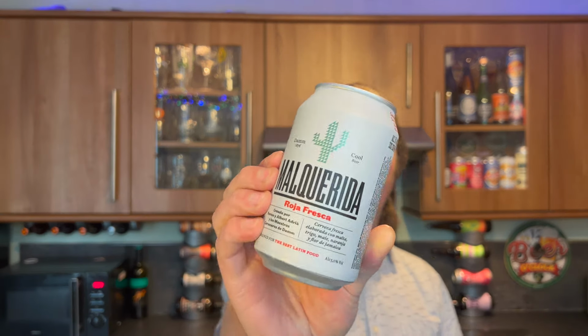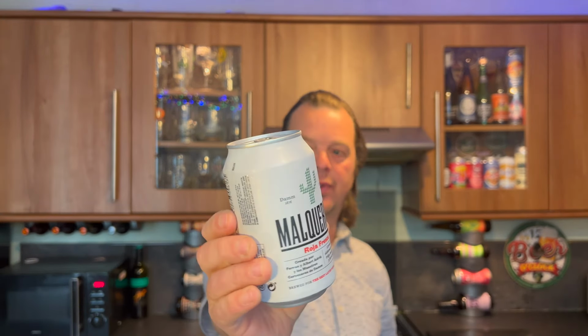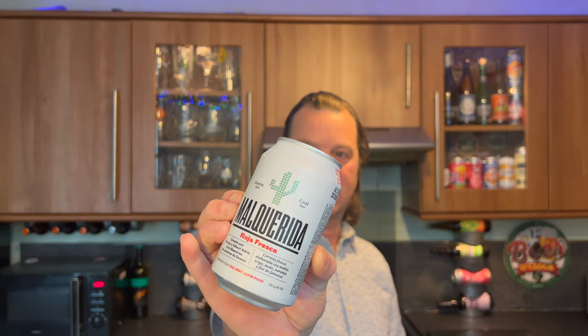It's beer o'clock on Real Ale Craft Beer. I nearly said food o'clock because this beer is very much centered around food. It's Malquerida Roja Fresca, and it's been brewed for the best Latin food. It's 5% ABV, 330 milliliter can.